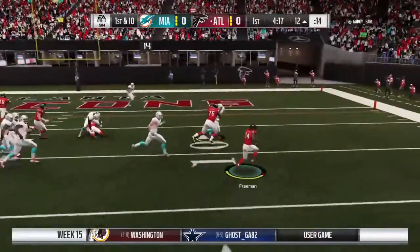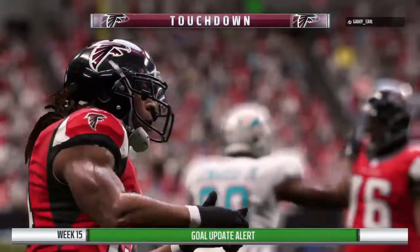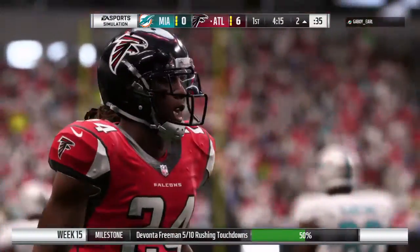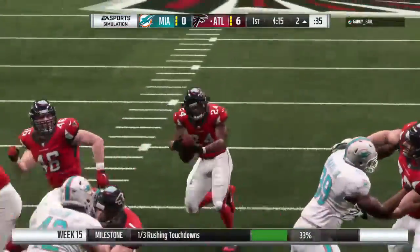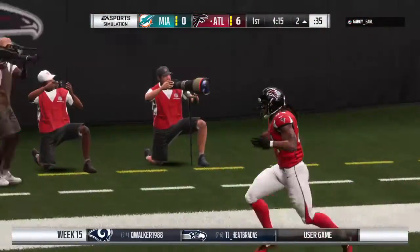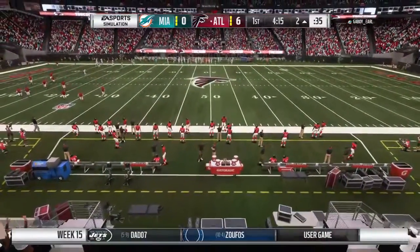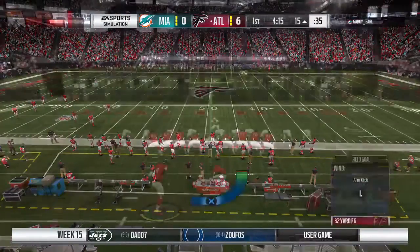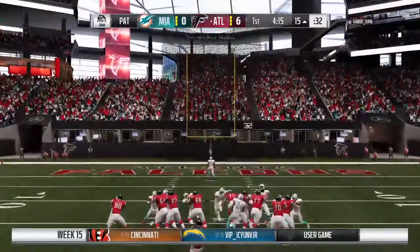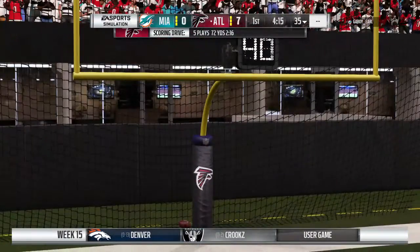Now the pitch to Freeman. And he'll take it into the end zone. Touchdown, Atlanta. Devontae Freeman, his 5th touchdown now on the year. And the Falcons have taken the early lead. Aldrich Rosas on for the extra point. PAT up and good by Rosas. And it's now a 7-0 game.